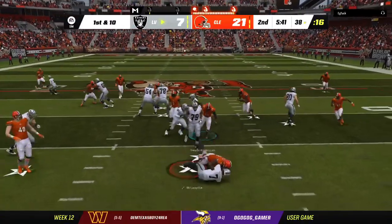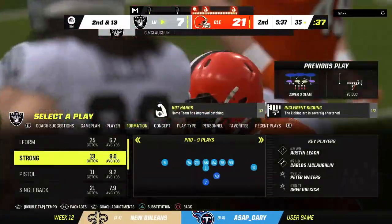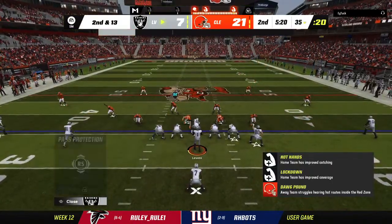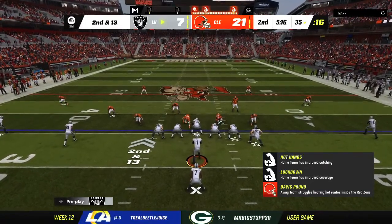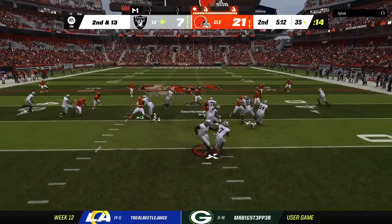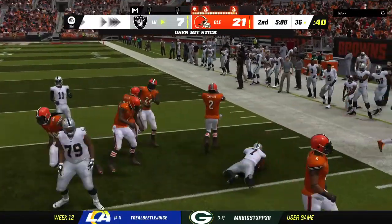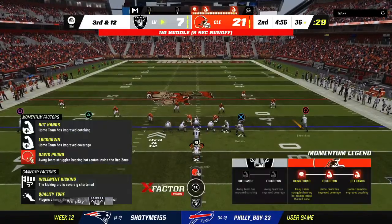Up the middle they go. It's McLaughlin. And not able to break away this time as they're going to stop him right around the line of scrimmage. The loss of a full 3 yards, and now it's 2nd down. They'll keep it on the ground. McLaughlin. And this defense not giving him anything there. Maybe a yard up to the 46.